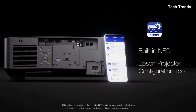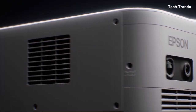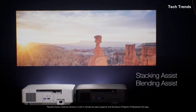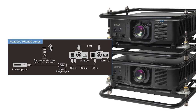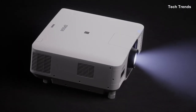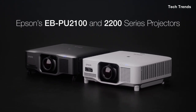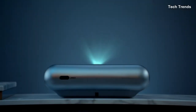to streamline multi-projector setups. Plus, with the optional attachable Pixelflex camera, it provides access to powerful features that include stacking assist function, blending assist for edge blending applications, color calibration, and screen matching. In addition, with the simple stacking function, quickly stack two projectors using just a remote controller. Powerful, light, and robust, this is Epson's EB-PU2100 and 2200 series projectors. Epson.